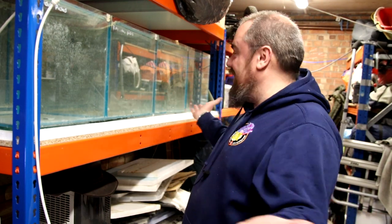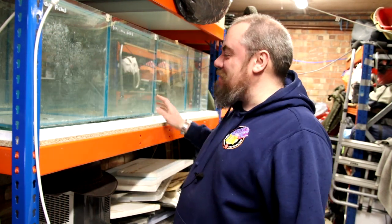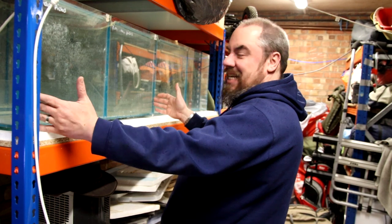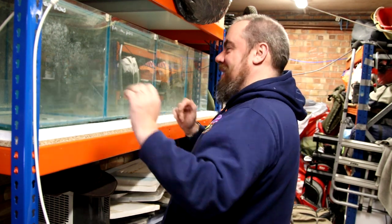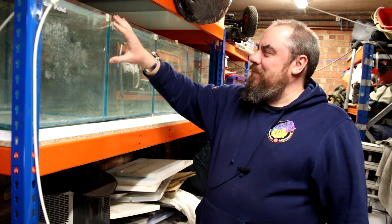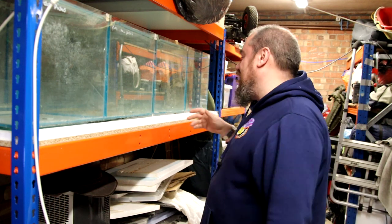Got some new tanks. What do you think? These are really dirty, really manky, and really weird. Let's have a look at them. So basically, they're two 3-foot tanks split in half. So they're 1.5 foot by 1.5 foot by 1.5 foot. So they're kind of 18-inch cubes, but built into one big tank. They're a bit banged up, they're very dirty.